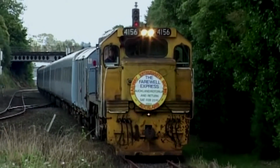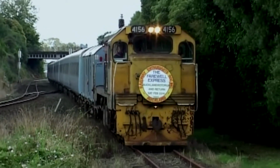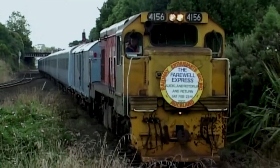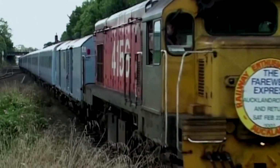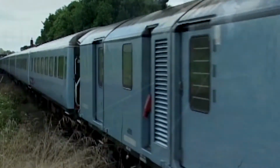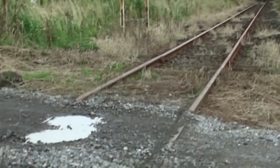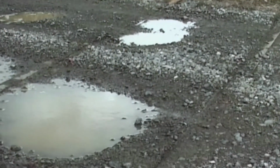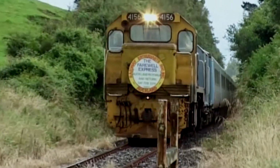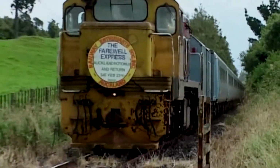The Railway Enthusiast Society in Auckland decided to conduct one last excursion on the line before it was permanently closed, and they did this on the 23rd of February in 2002. The track had become rusty and overgrown with weeds, but this did not prevent the last train from running the full distance over the line from Putararu to where the line had become terminated at Kotu, on the outskirts of Rotorua.